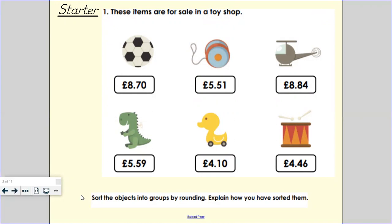So I would group the football and the toy helicopter here, because both of those amounts can be rounded up to £9. I would also group the toy duck and the drum together because those two would both be rounded down to £4. And my last group would be this yo-yo and dinosaur, which both round up to £6. Hopefully you said something similar.